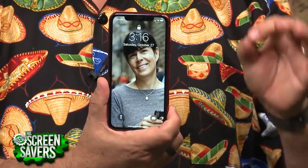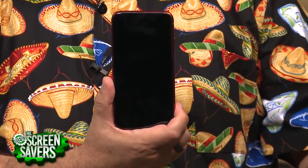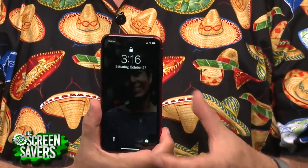It's a little less water resistant than the XS. It's IP67 instead of IP68. You should probably not drop any iPhone in water. Right, I know they say it could survive at a meter depth for three hours. Don't do that. It's mostly splash-proof. You could take it out in the rain. If it falls out of your pocket into the toilet, it's going to survive.